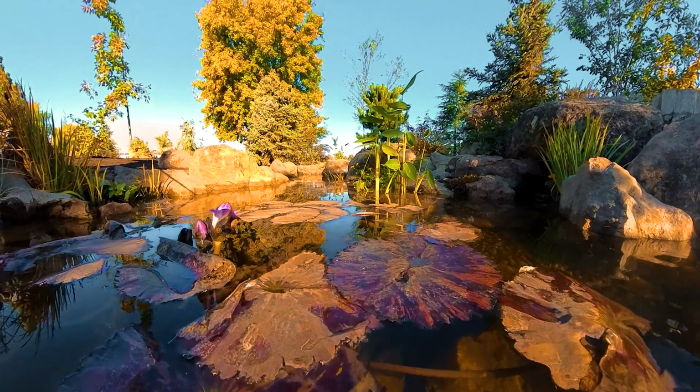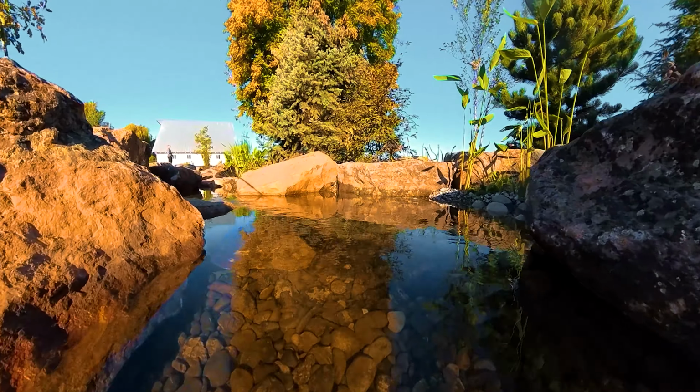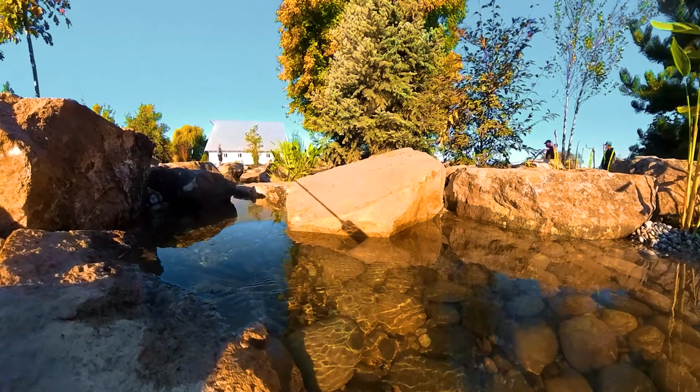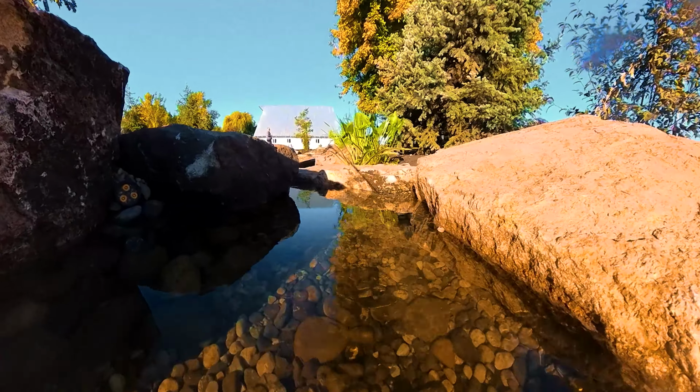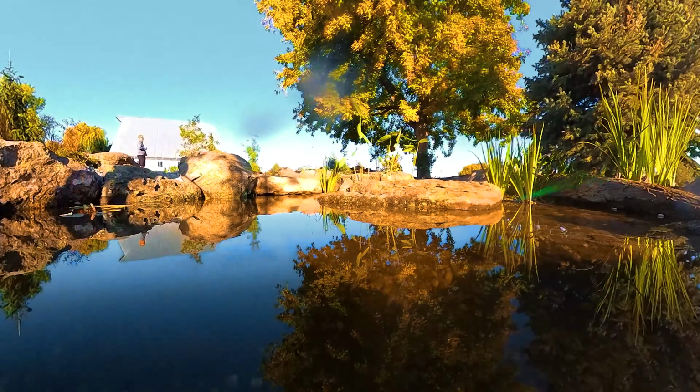I think that's kind of the overall vision, right? Yeah. Is when it's done, it's really just a garden experience. Yes. Because usually when we're looking at doing a water feature, it's close to the house. Yeah. Where you're looking at the windows, you can kind of see it. You actually have to come out here. It's quite a distance away from the house. Yeah, it is a bit of a trek.